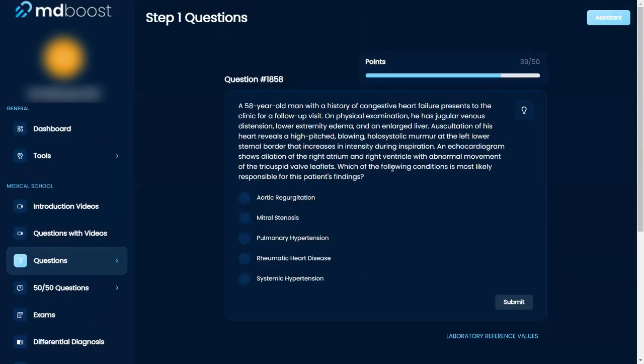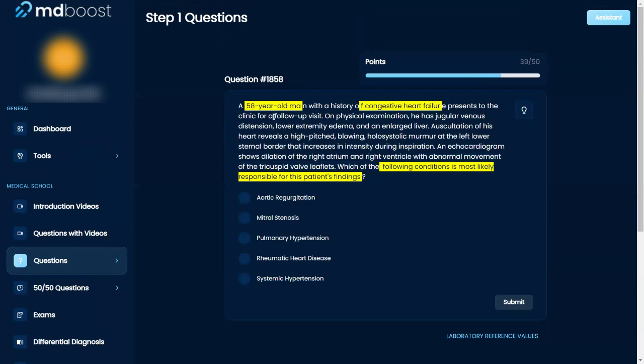Okay, so which of the following conditions is responsible for this patient's findings? A 58-year-old man with a history of congestive heart failure presents to the clinic for a follow-up visit. On physical examination, he has jugular venous distension, lower extremity edema, and an enlarged liver.